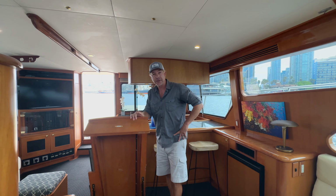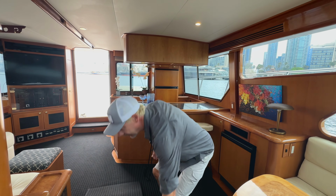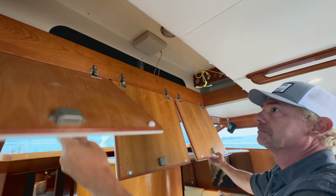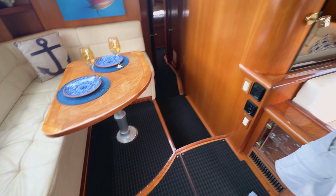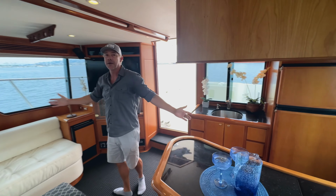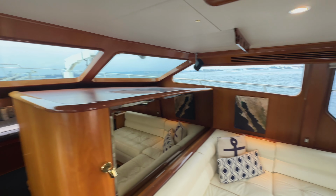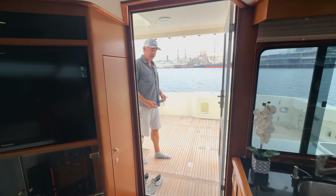This boat's got 3 air conditioning units, 2 for the salon, 1 forward. They're reverse cycle, so they heat and they air condition. My hidden rod locker up here, which you guys have seen before. And I've got 360-degree windows for a really nice open feel in the salon. Come on back outside, we'll show you the engine room.